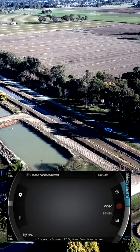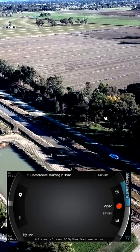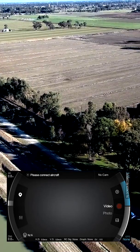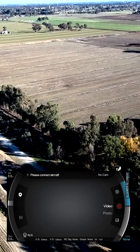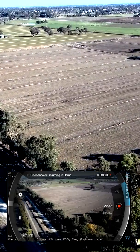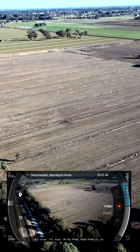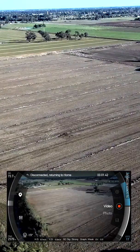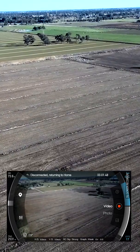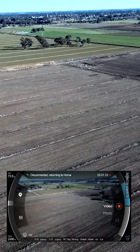Okay, well, we've lost our connection, which is interesting. Okay, 2.7. Okay, and our video's come back. 2.6 kilometres, and yeah, there you go. And we're returning home, folks. 65% battery, and currently returning at 8.1 meters per second.